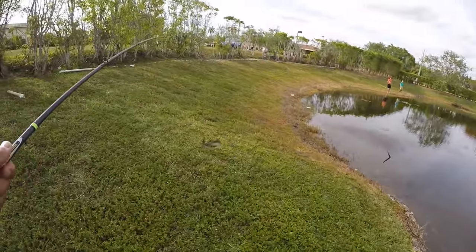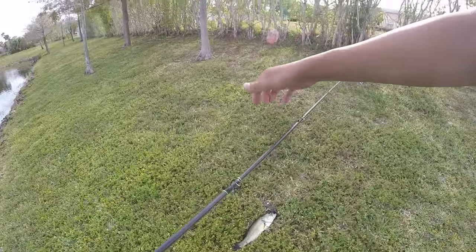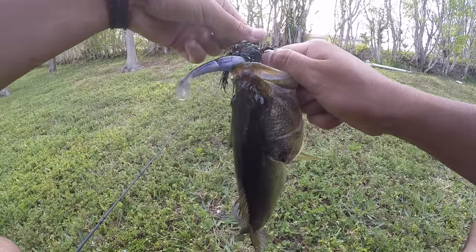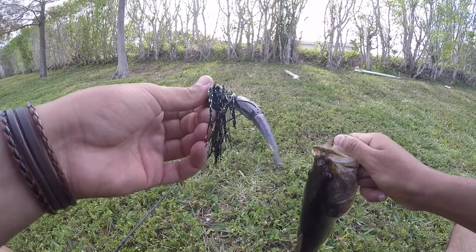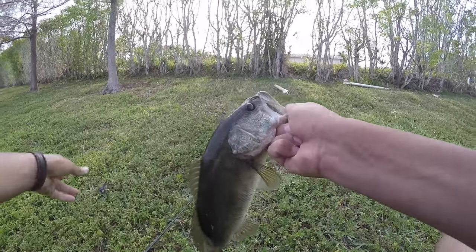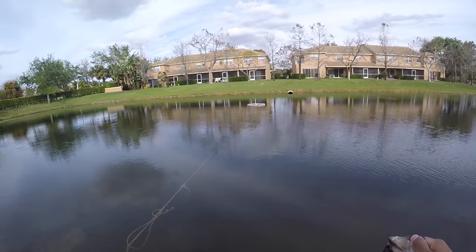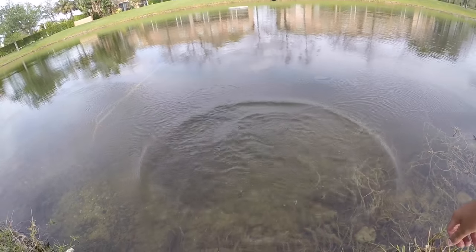Here we go. Oh, he bit it right at the shore. Solid one. Literally bit it probably two or three feet off the bank. Wow, barely hooked. I'm using the chatter frog with a Gambler Easy Swimmer in purple haze, I believe is the color. This guy just came and crushed it. Decent size. Really, really healthy fish. Let's put him back. There he goes.